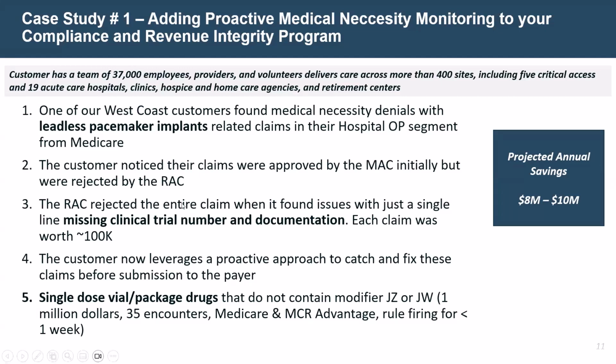But what our predictive engine was able to say is, you need to attach in a certain loop segment a clinical trial number. That was part 1. And then part 2 was very specific documentation. And the engine even was able to tell what that documentation should be.